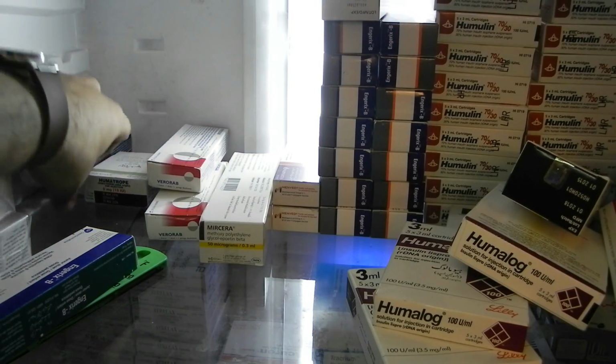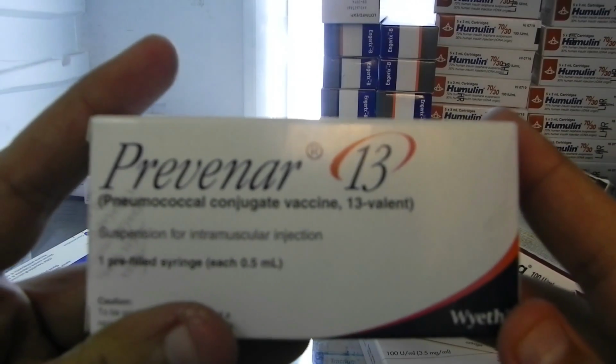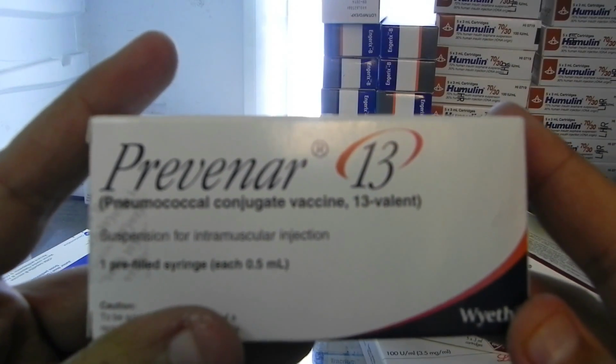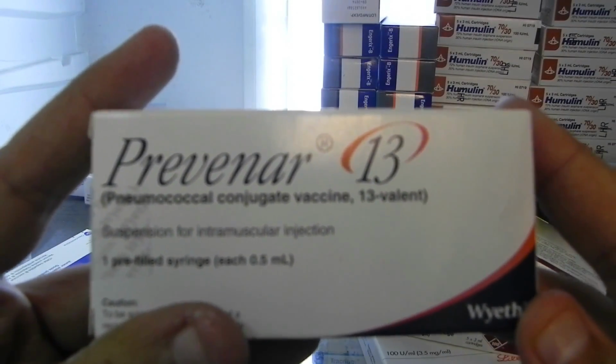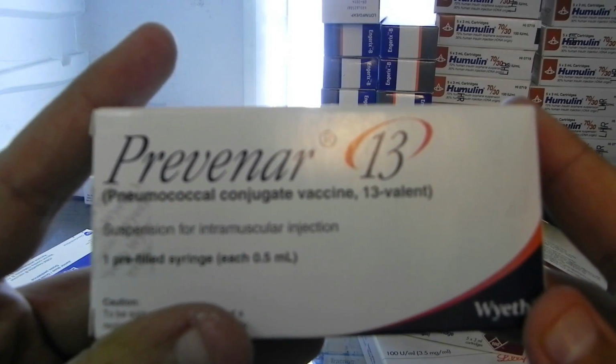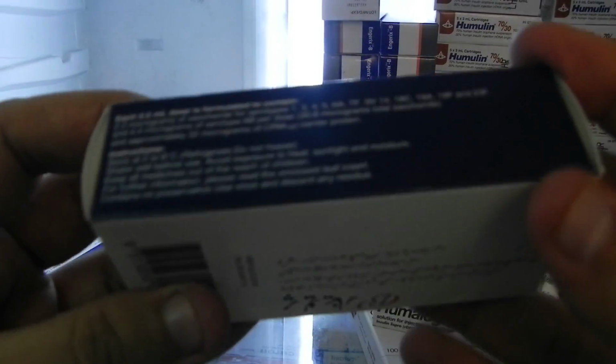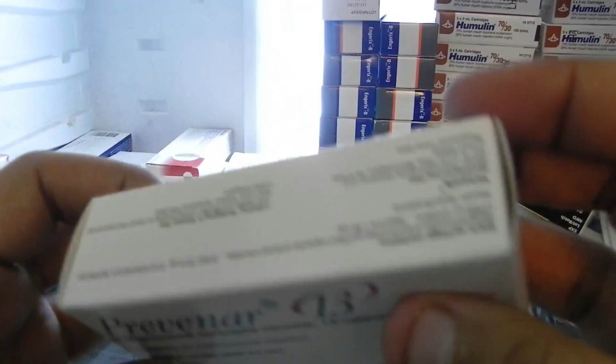Okay, in the extreme corner I have Prevenar. This is again used to prevent pneumonia. Pneumococcal conjugate vaccine, 13 valent for intramuscular injection. It contains a single syringe of 0.5 ml, and it's pretty expensive. It costs approximately, what is the price? It's 5,000 rupees something. I'm not sure, but it's pretty expensive.